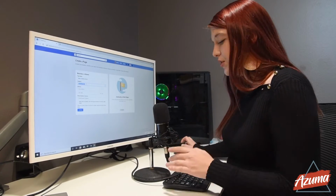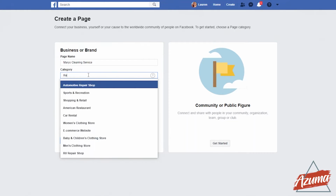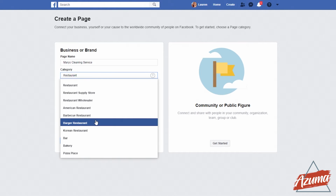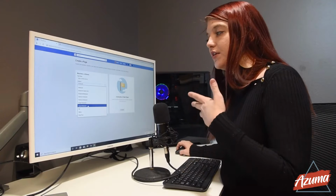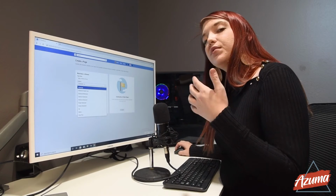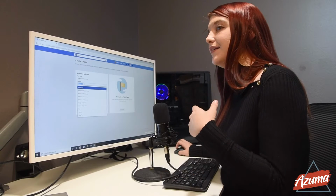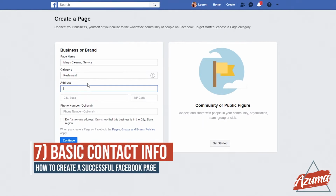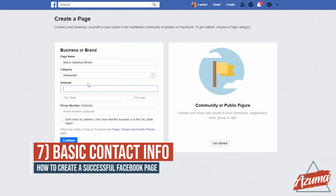Same thing goes, though, for any other type of business. If you had a restaurant, for instance, you would just type in restaurant. And it doesn't just list restaurant, but there's American restaurant, barbecue restaurant, burger restaurant. And it goes on and on. So just make sure that you're specific to what your business is and that identifies with your business as best as it can. From there, it's going to ask your address, some of the business information that will be important for people to connect with you.